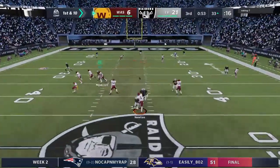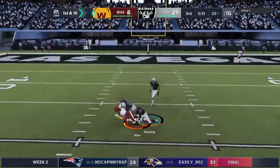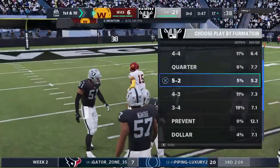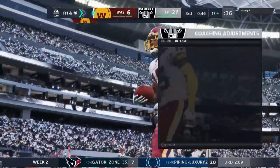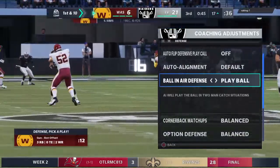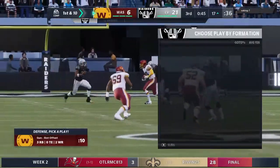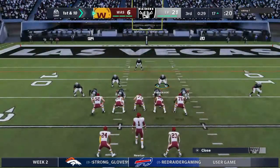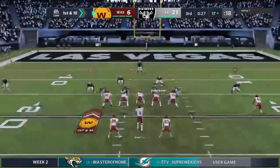Now Newton. Open man here, Sims, complete. And inside the 20 before he's brought down. Another nice gain, 16 yards there and a first down again. Looked like the screen pass was taken away there, but what a nice job improvising, finding other options, and completing the pass anyway. So from the 17 now, here's a 1st and 10.